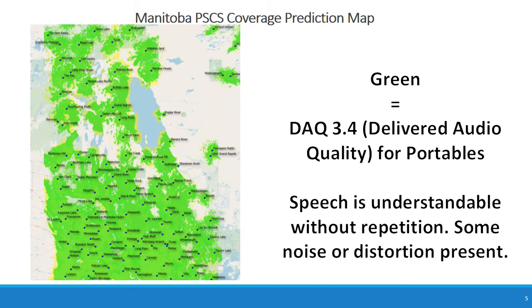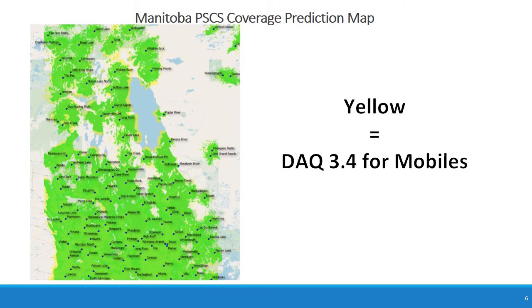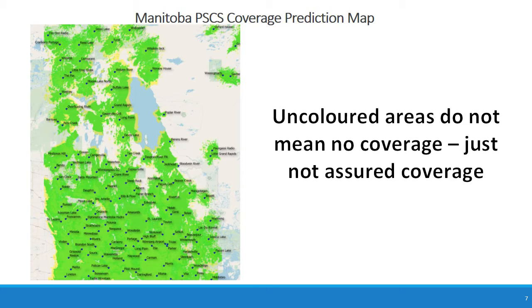So green indicates the delivered audio quality, or DAQ, for portable radios. The yellow indicates the DAQ for mobile radios. And the uncolored areas, it doesn't mean that there's no coverage, it's just not assured coverage.